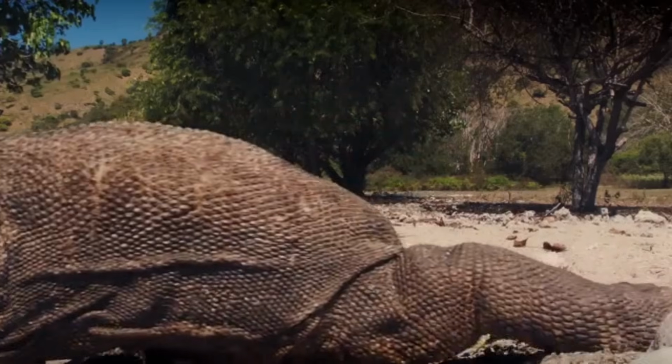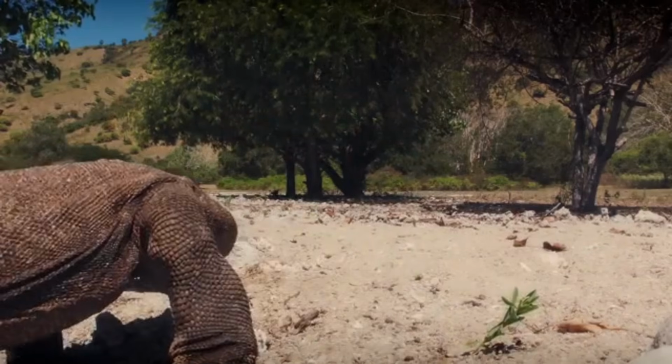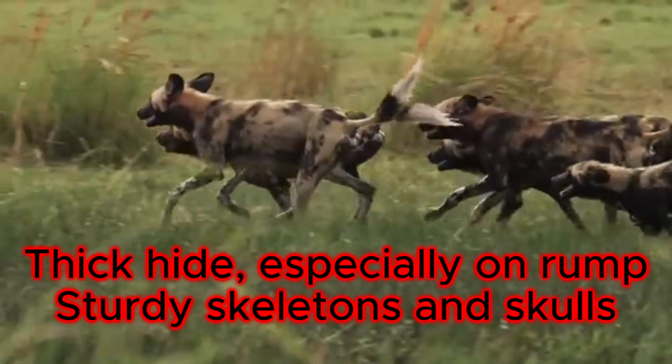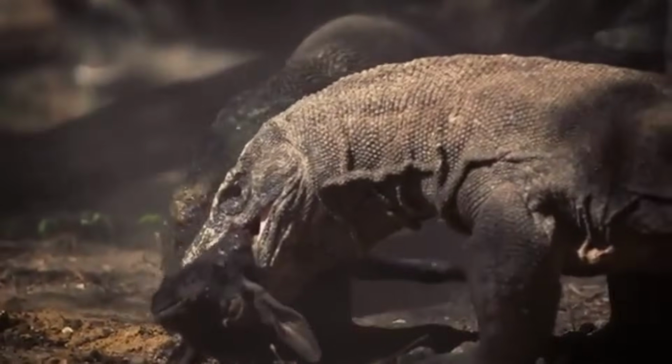A hyena's armor consists of thick hide and a particularly durable rump that helps protect them from claws and teeth of other predators when they get attacked from behind. They also have sturdy skeletons, especially around their skulls, to limit the blunt impacts of the hooves of their prey.